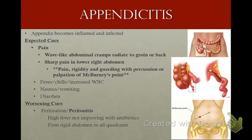It's kind of where the femoral artery would be in the right lower quadrant down by the groin there. And you can see the little picture there of McBurney's point. If you press on that area, you will get a reaction from your patient. Fever, chills, increased white blood cell count. It is an infection of this little organ. And by the time it is inflamed and infected, the big risk of it is rupturing and then having some bowel involved in that, which I will share an embarrassing story.